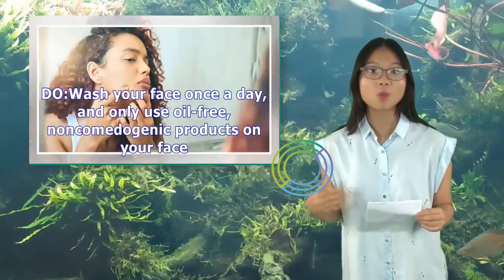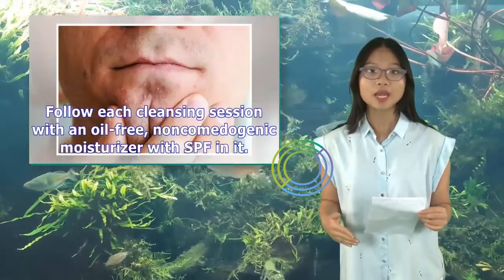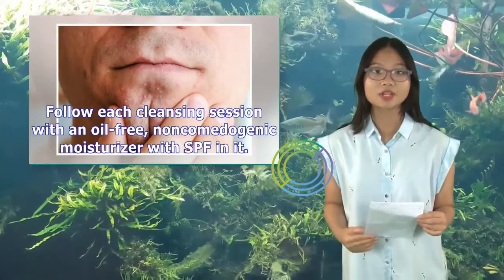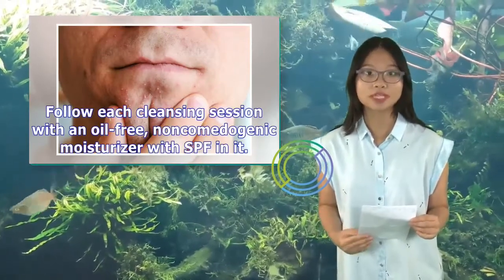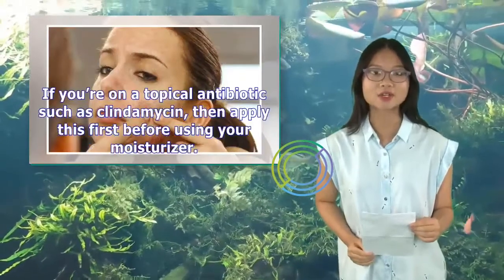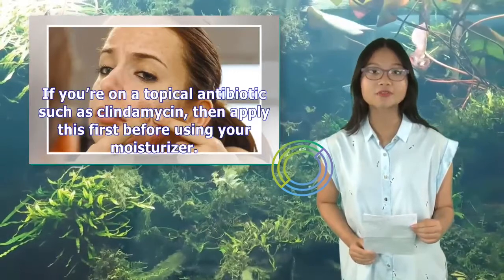Do wash your face once a day, and only use oil-free, non-comedogenic products on your face. Follow each cleansing session with an oil-free, non-comedogenic moisturizer with SPF in it. If you're on a topical antibiotic such as clindamycin, then apply this first before using your moisturizer.